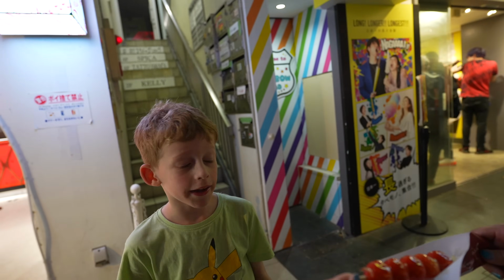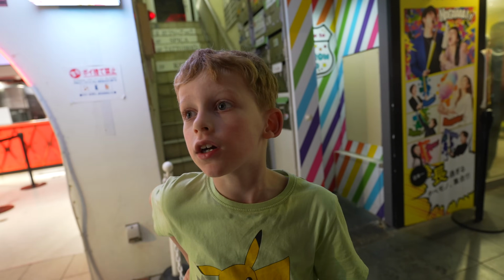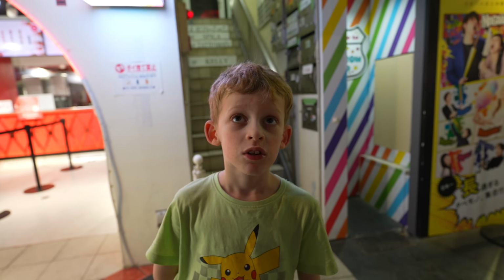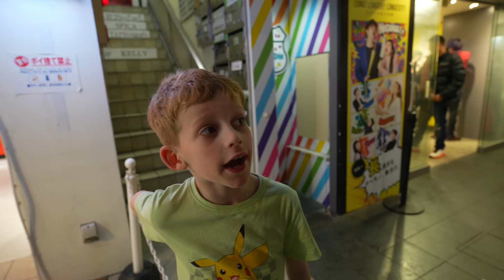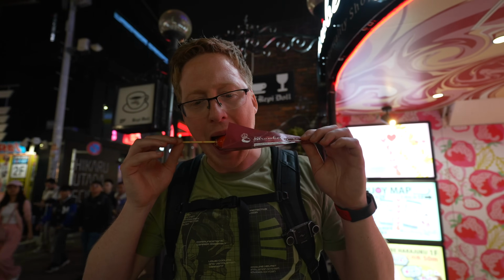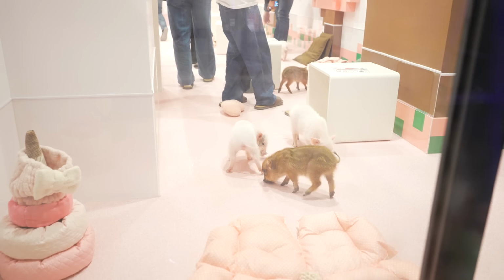It's basically like really sweet ice. But it tastes like yogurt inside. Strawberry yogurt? Strawberry yogurt, yeah. Yeah, good. So good. We liked them so much, we've gone and got one each. Look at these guys, yeah.